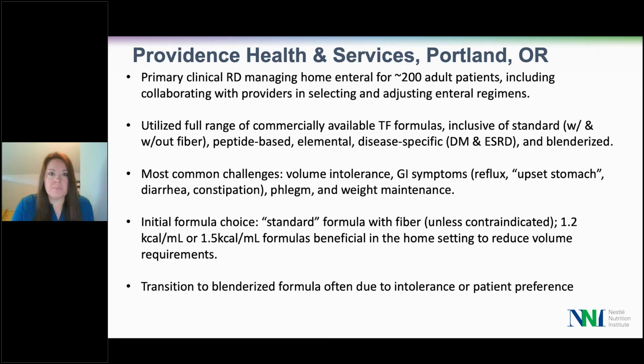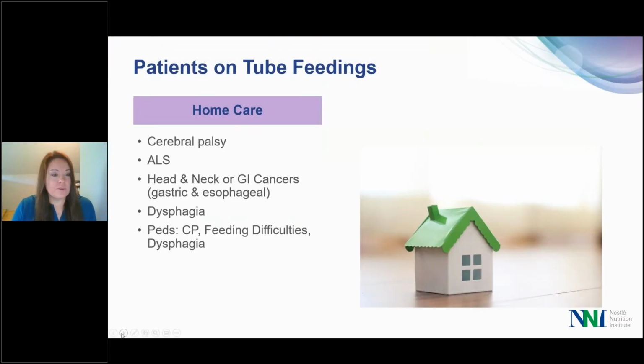However, we did transition patients to blenderized tube feeding if we found that they failed on standard or other specialty products. In my practice, we primarily had diagnoses of cerebral palsy, ALS, head and neck and GI cancers, including gastroenterological and dysphagia. We also had a significant pediatric population with diagnoses of cerebral palsy, feeding difficulties, and dysphagia.